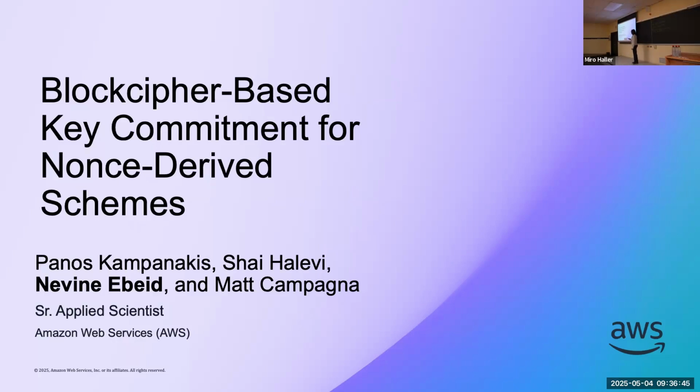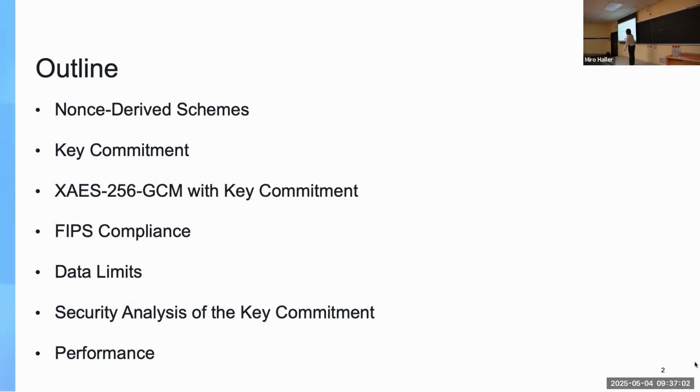Blockcipher-based key commitment for nonce-derived schemes for symmetric crypto. We'll see. Hopefully everything goes the right steps. Okay. So we'll talk about nonce-derived schemes, some existing ones, key commitment, and what might be needed. An existing one that we'll focus on is AES-GCM, and we'll see how we apply key commitment. As Nikhil mentioned, FIPS compliance of that scheme, some data limits, and security analysis and performance numbers.